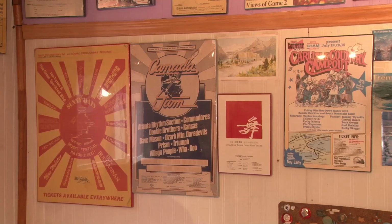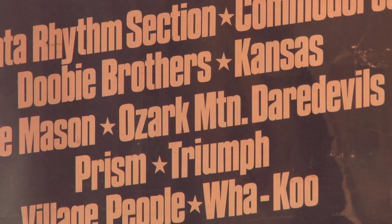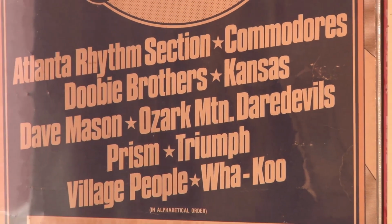1972 years. So these three posters that you see here are some of the shows I helped produce or site coordinate. Sunny Days was in 1977. It's a rare poster because it has Max Webster on it, and you don't see Max Webster on many show posters. The Canada Jam poster was 100,000 people at Mosport.